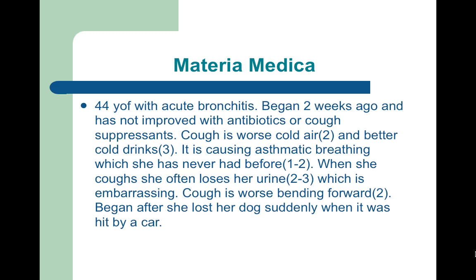It is causing asthmatic breathing, never had before. When she coughs, she often loses her urine, which is embarrassing. So loss of urine, I think that is kind of like a concomitant. Cough is worse bending forward. And always like to put our hat on the mental and emotional. Began after she lost her dog suddenly when it was hit by a car.